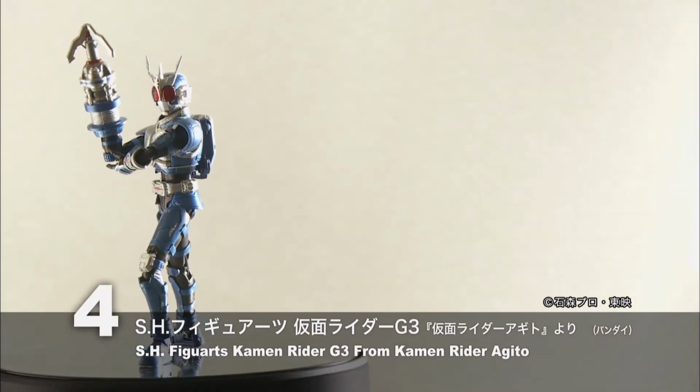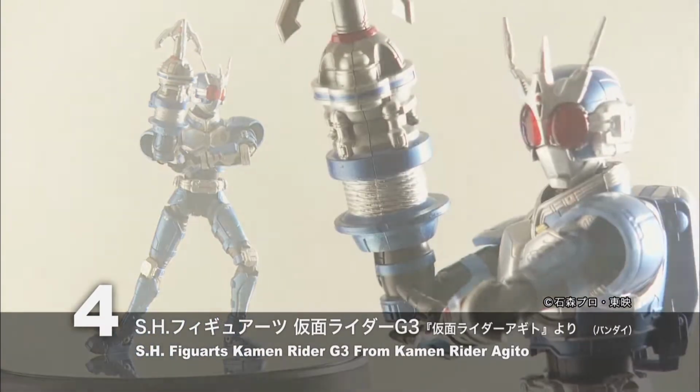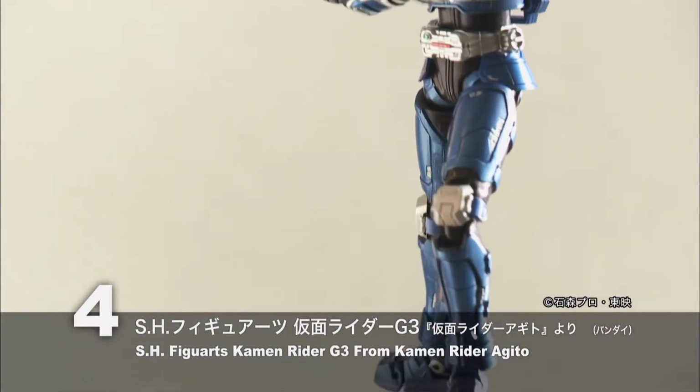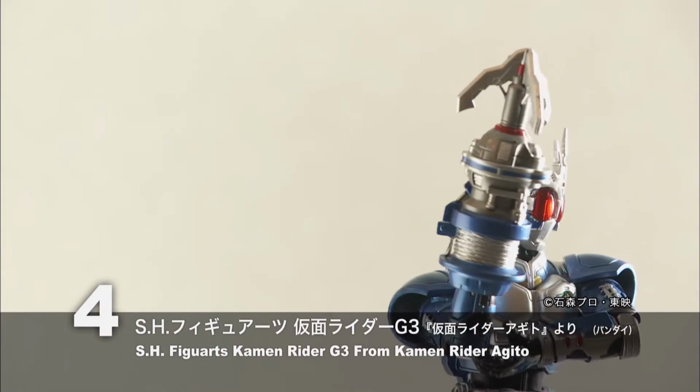Number 4 from Kamen Rider Agito, we've got Kamen Rider G3 from the Figure Arts series. Check it out, very cool figure. Look at his awesome grappling hook attachment right there. He's also got like a chainsaw, he's got a gun. Very cool figure for any Agito fan.